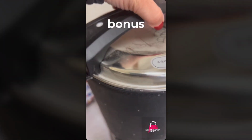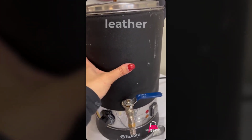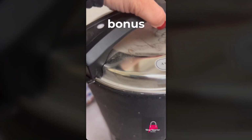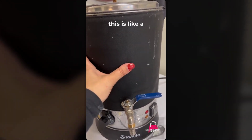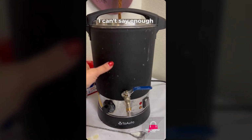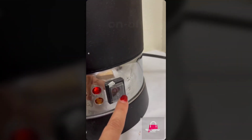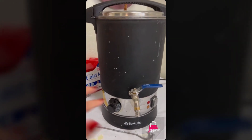Safety features include an insulated outer shell that prevents burns, plus multiple safety certifications that give you peace of mind during extended melting sessions. The stainless steel construction ensures even heat distribution and makes cleanup much easier than traditional methods. However, keep in mind that some users mention needing to turn the temperature all the way up when working with thicker waxes like beeswax, so you might need to experiment with settings for different materials.